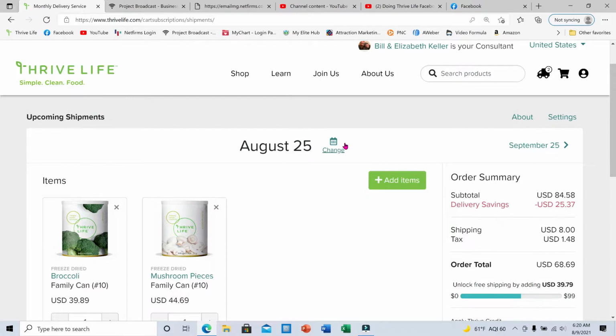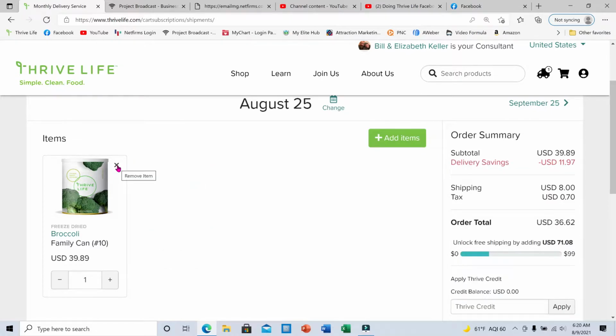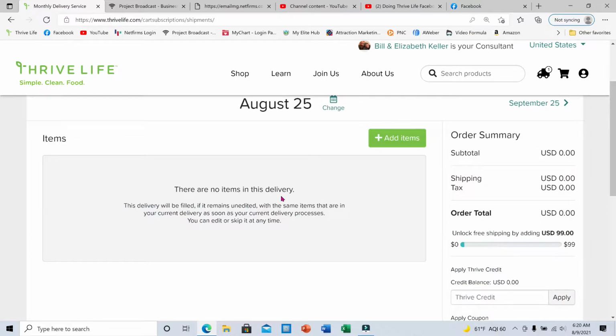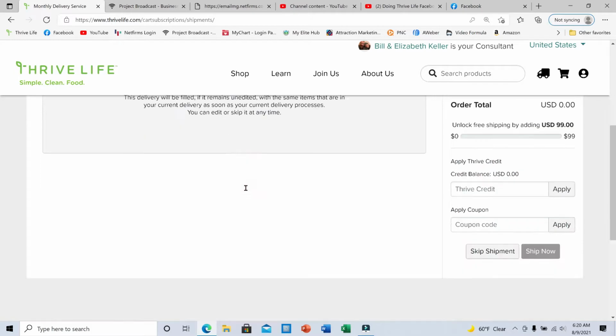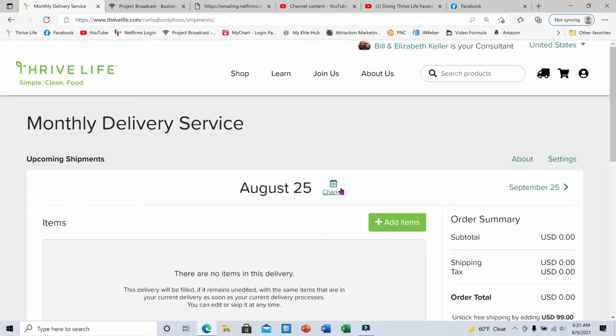Now, occasionally I have someone who wants to skip an order, and so they just delete all of the items out of the order, and there are no items in the delivery, and so they think that's going to skip the order. But what will happen then is come the 25th of August, the system will automatically repopulate this order with the same thing that you ordered last time and ship you that. That's because you didn't skip the order, you just deleted items. So if you want to skip the order, you have to make sure you come down and skip it or change the date.